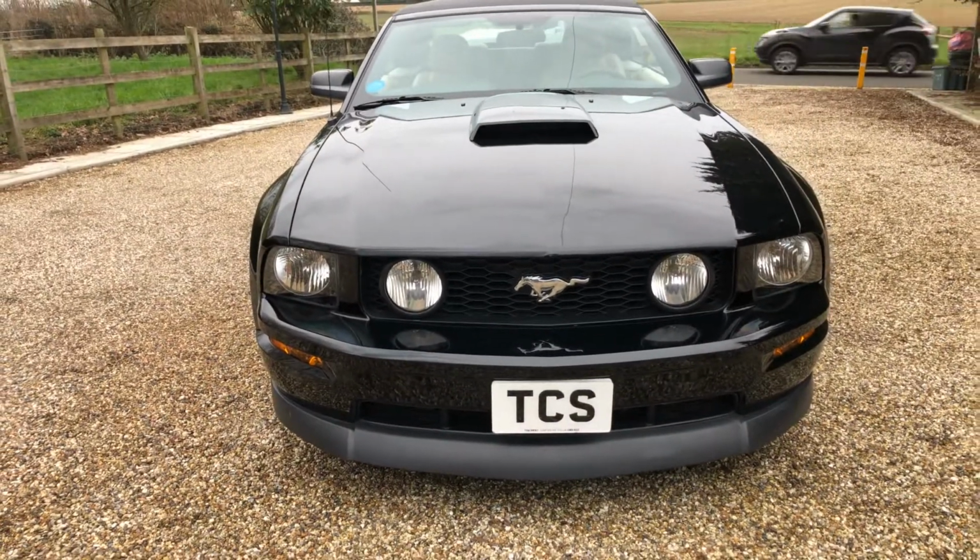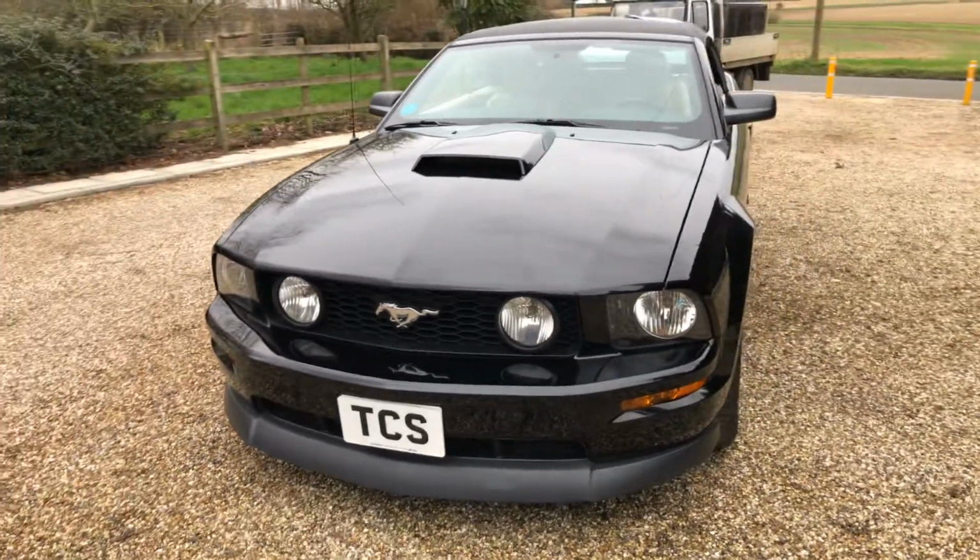That's our 2007 Ford Mustang V6 convertible.